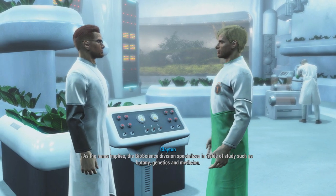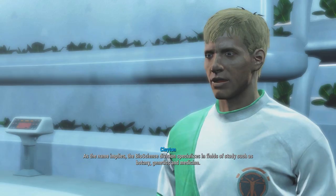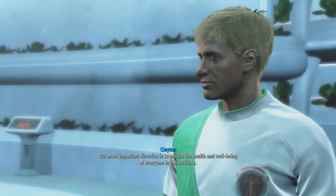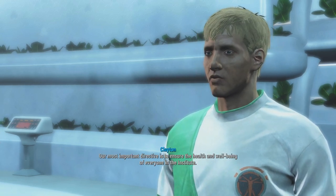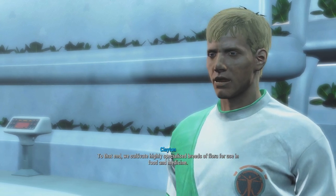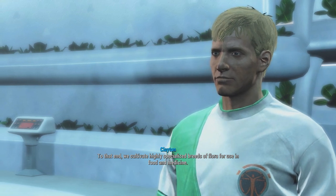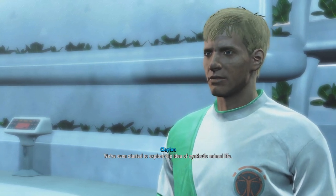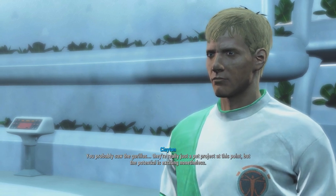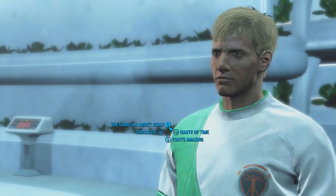As the name implies, the Bioscience Division specializes in fields of study such as botany, genetics, and medicine. Our most important directive is to ensure the health and well-being of everyone in the Institute. To that end, we cultivate highly specialized breeds of flora for use in food and medicine. We've even started to explore the idea of synthetic animal life. Right. You probably saw the gorillas. They're really just a pet project at this point, but the potential is exciting nonetheless.